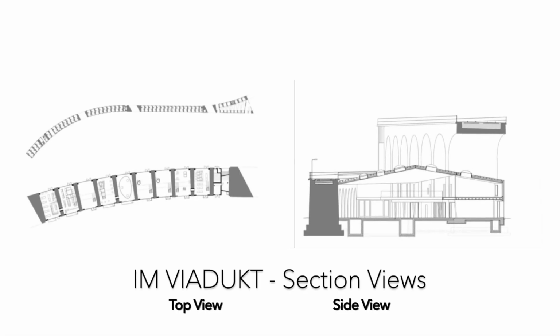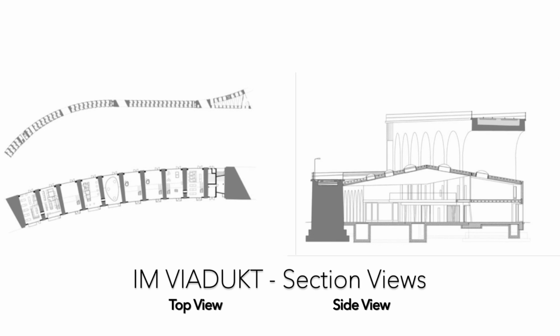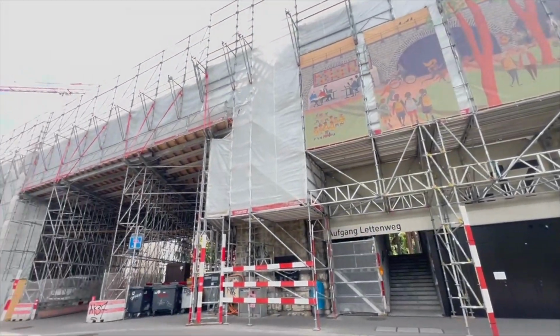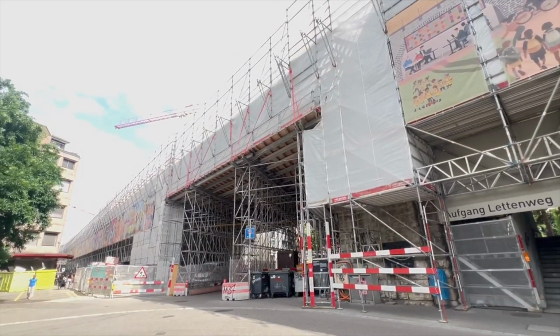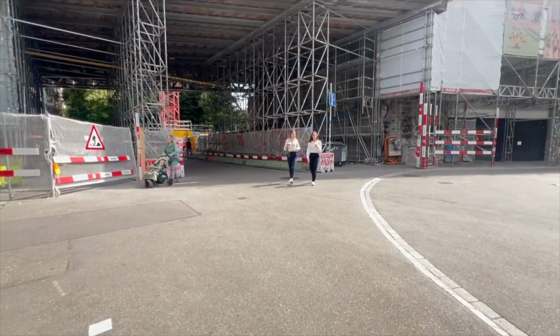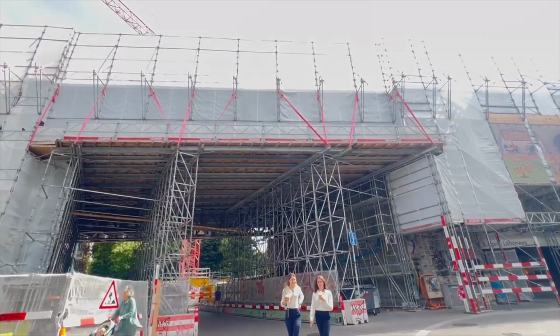Plans provide a visual of the galleries, shops, and restaurants inside each arch. The current renovation includes work on the masonry viaduct and several bridges, with original steel trusses being reassembled with ultra-high performance fiber reinforced concrete elements.